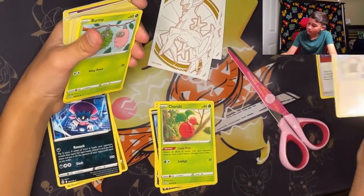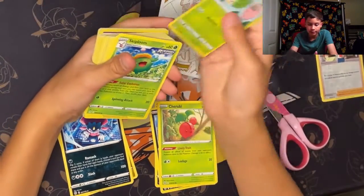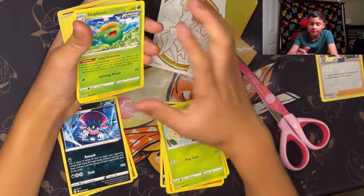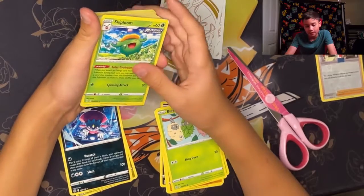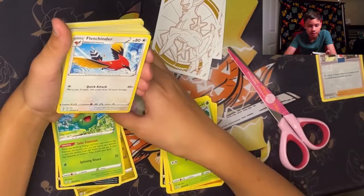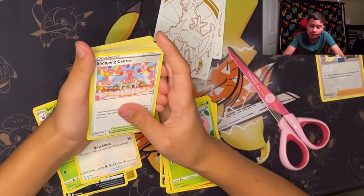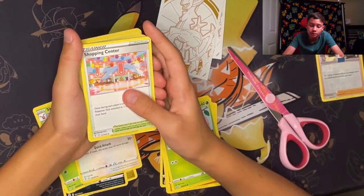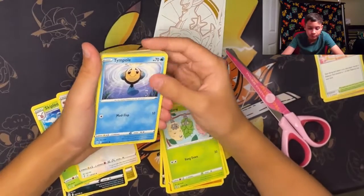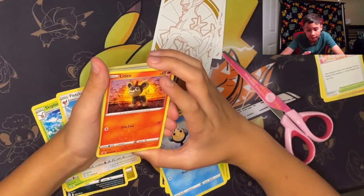Very nice. Oh, reverse holo? I keep on forgetting that that's reverse holo. I'm so sorry. Okay, I started years, I mean, weeks ago. Skiploom. I don't think I've ever gotten a Skiploom card or a Fletchinder. Shopping center. That is the cleanest shopping center or mall I've ever seen. Time pull. We got a Litleo. I don't really like this Litleo.